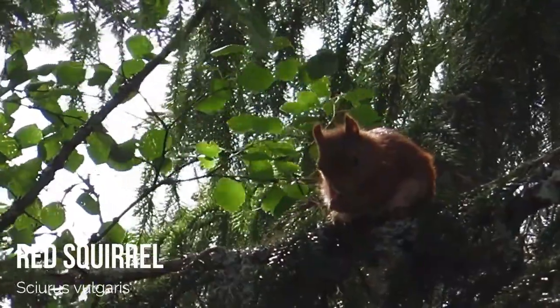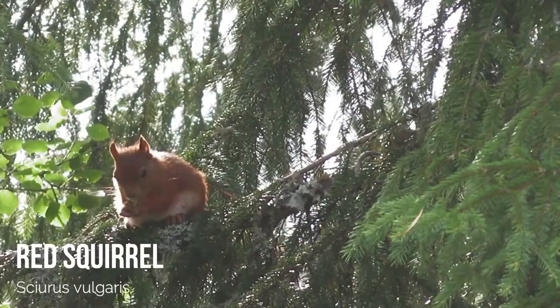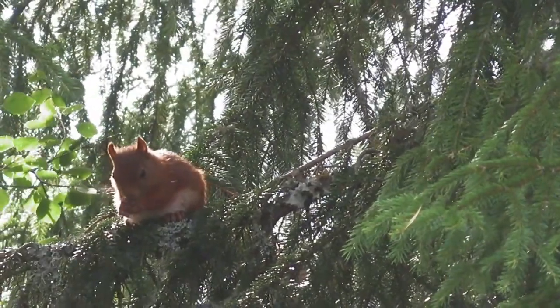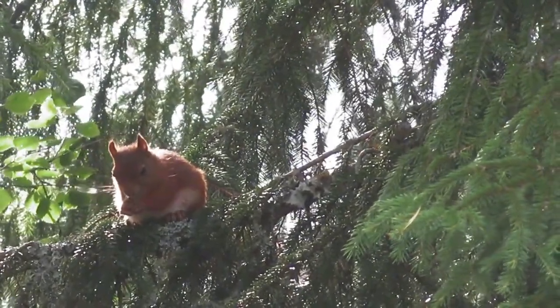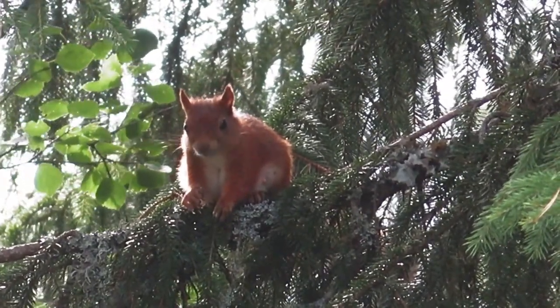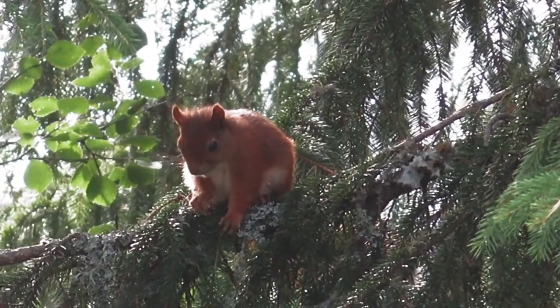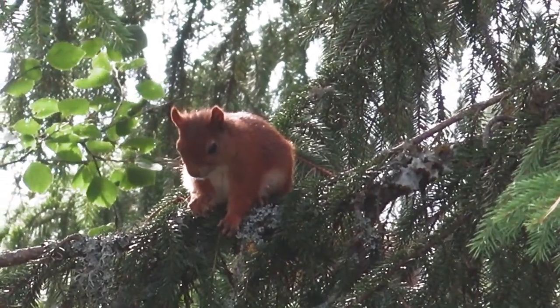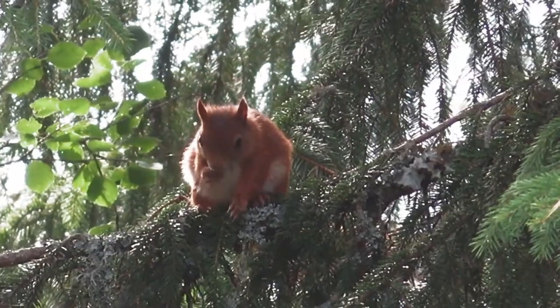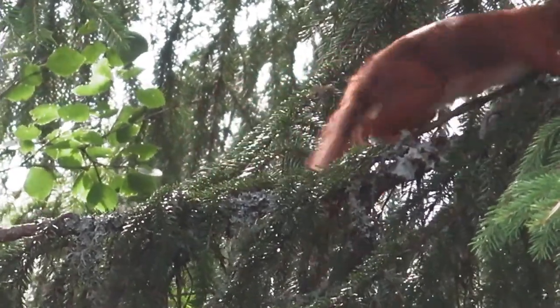Up in the trees we find another mammal, the red squirrel. Normally full of energy, jumping from tree to tree in search of food, this female seems rather tired. She's pregnant, soon giving birth to a handful of babies to raise by herself. For now, she is just enjoying a late afternoon snack before tonight's sleep.